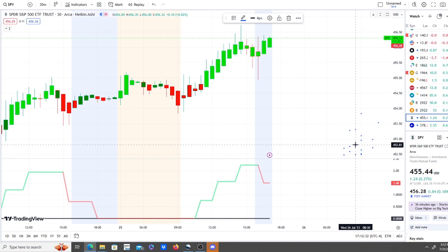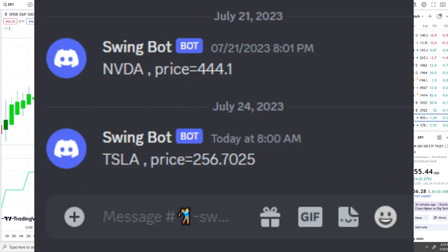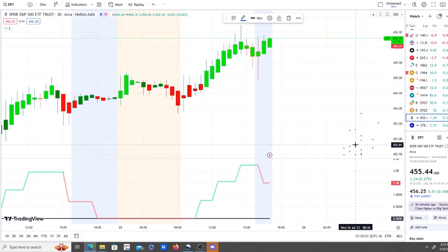And so far, it has sent 2 notifications in the last several days. The first one, as you see it popping up there, was NVIDIA on Friday of last week at around $444. And the other one was Tesla yesterday in the pre-market. And from yesterday to today, and even yesterday alone, it ran up nearly $10 plus.